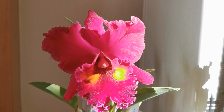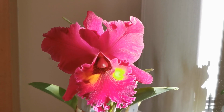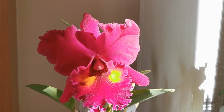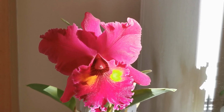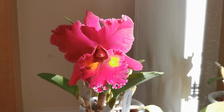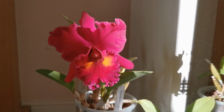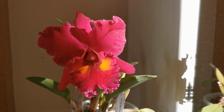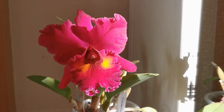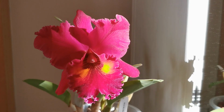It is true that this is the first time this orchid blooms for me, so sometimes when the orchid flowers the first time it is not at its best performance, so it might be that in the next blooms the orchid will show a much stronger fragrance. However, for what I can tell you now, it is not really strong.